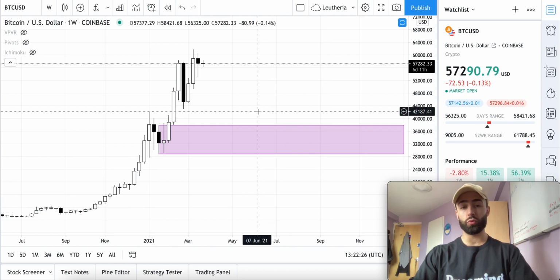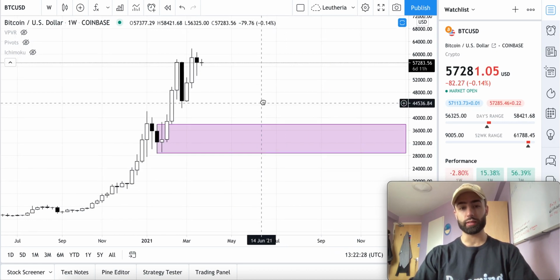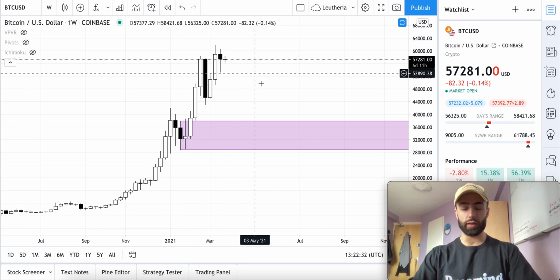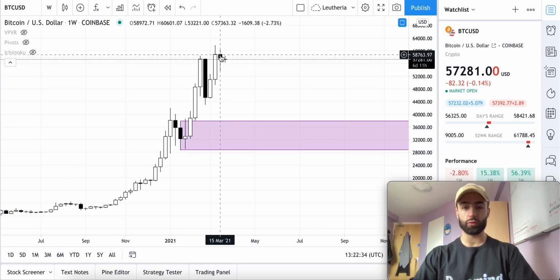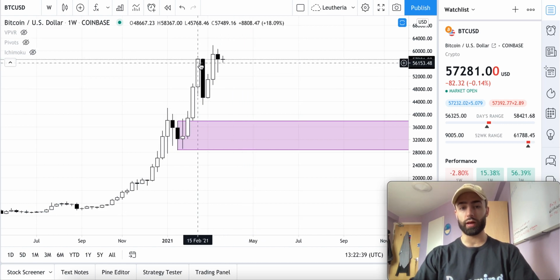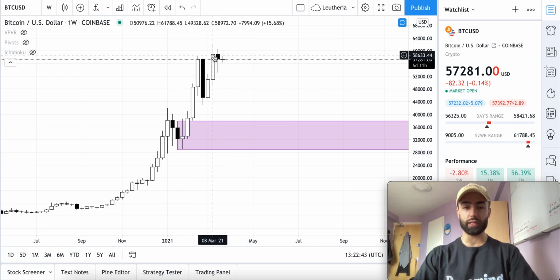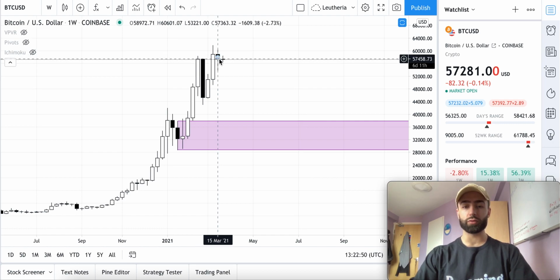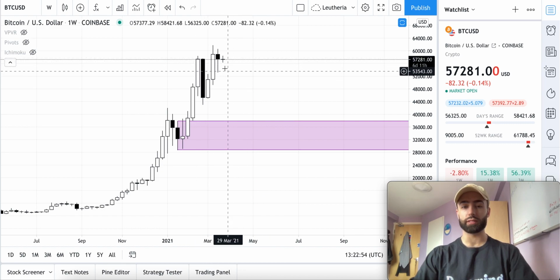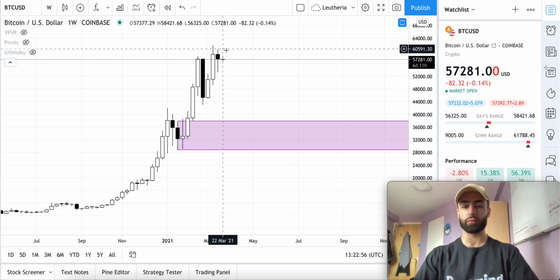Let's start off here on the weekly time frame. We are looking at Coinbase. So, pretty much on every exchange, this most recent weekly candle that we just closed last night closed below the high from February 15th. Now, what I said in yesterday's video was the bulls closed this candle above the weekly candle from March 8th, but they needed this weekly candle to close above this high to give us reasonable confidence that this bull trend is going to continue.